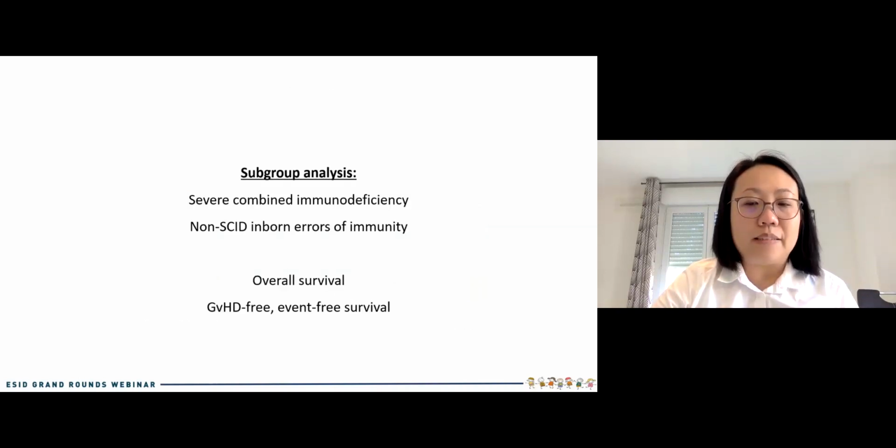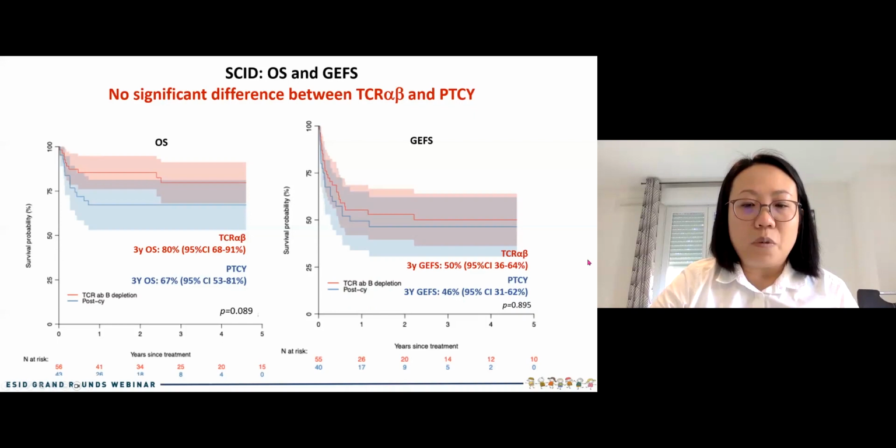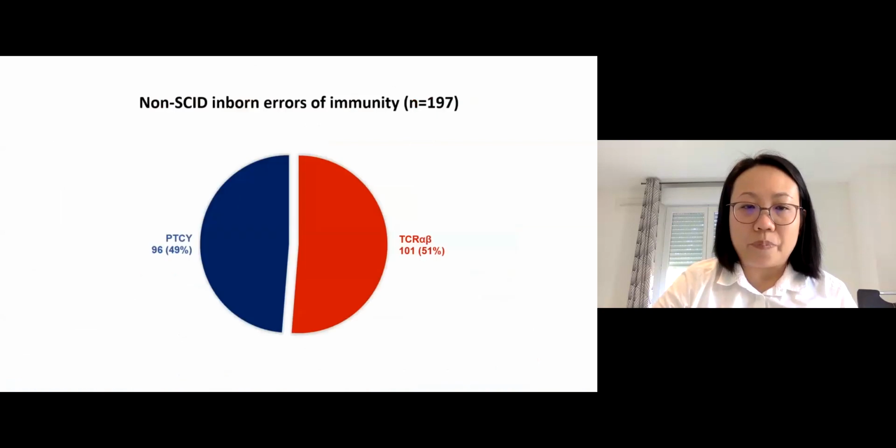Now we're going to look at the result according to SCID and non-SCID IEI. In the interest of time, we will look at overall survival and GVHD-free, event-free survival for this subgroup analysis. Of 99 SCID patients in this study, 57% had alpha-beta depletion and 43% had PTCY. For SCID, the overall survival was 80% after alpha-beta depletion and 67% after PTCY. GEFS was comparable between the two groups, 50% after alpha-beta depletion and 46% after PTCY.